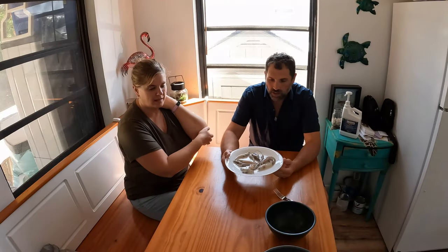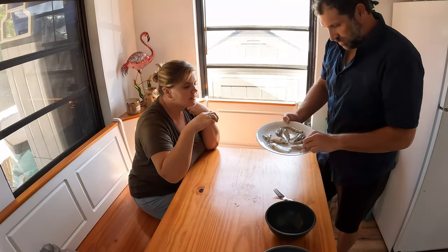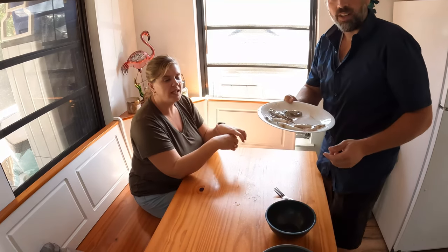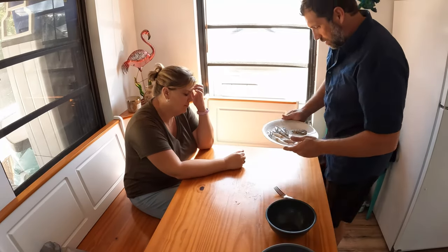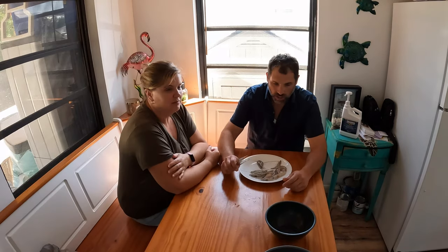Okay, here we are with our awesome harvest. How many did we get? One? Oh, I don't know. How many? 1, 2, 3, 4, 5, 6, 7, 8, 9, 10, 11, 12, 13, 14. 14 shrimpies. A little more than a baker's dozen. Now, to be honest with you, I was probably going to just use these for bait. But Haley thought, well, let's eat them.